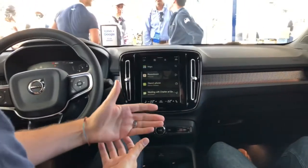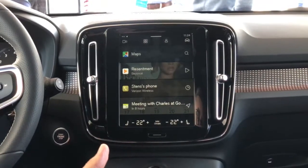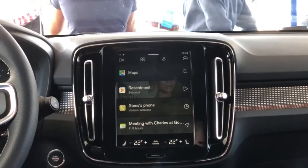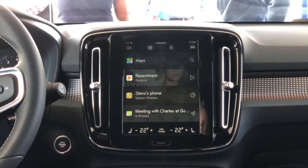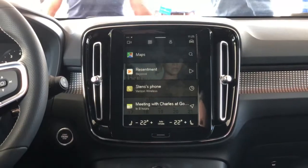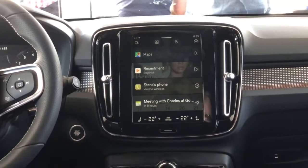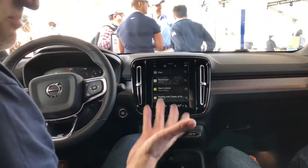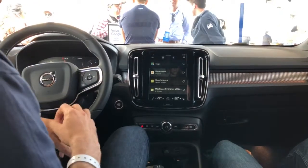XC40, and what we're really talking about today is the fact that Volvo will bring Google Maps, Google Assistant, and the Google Play Store to future cars. Having the Play Store in here is exciting for developers because it's a way to get applications into the car without having to talk to every single car company on the planet, which is kind of nice. It's also nice for drivers because you can just get what you want.